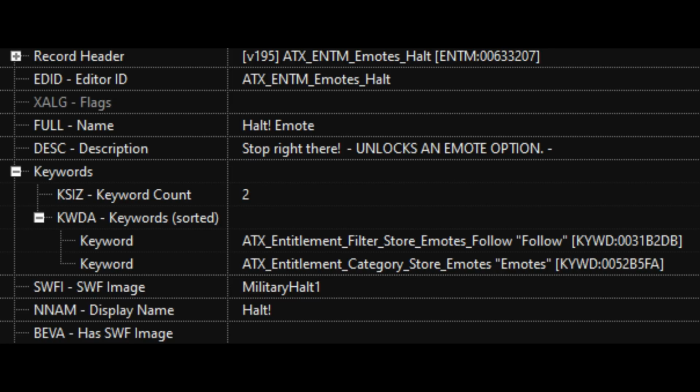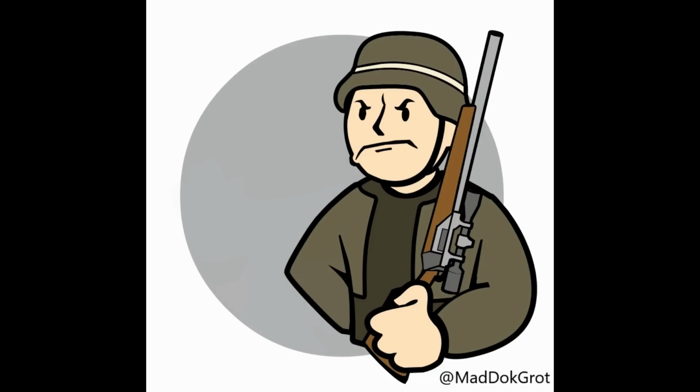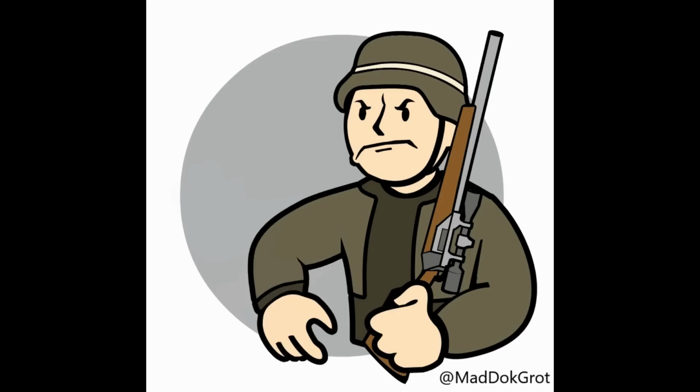What is strange though is that in the game files, this emote belongs to the follow category. When it's clear, this emote is showing disapproval or anger, so I'm not sure why Bethesda decided to add it to the follow category instead. Either way, here's the emote sound data mined by Metalcrot. It's a very short and strange one actually. Check it out.